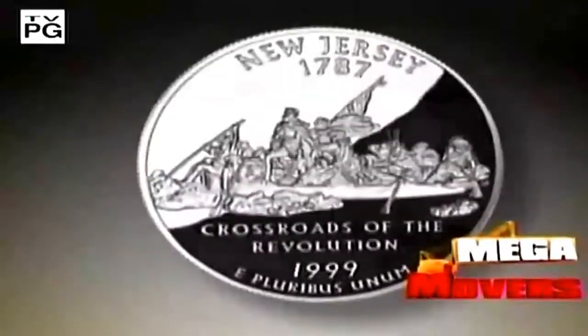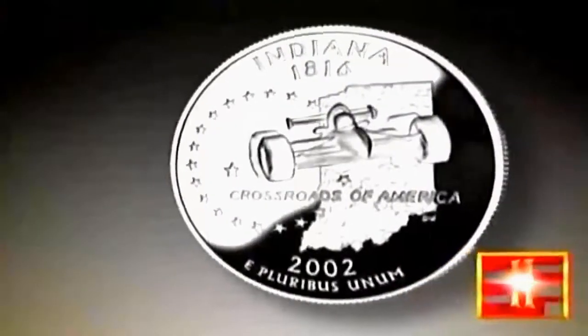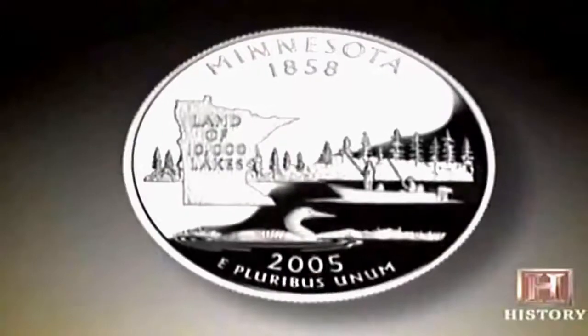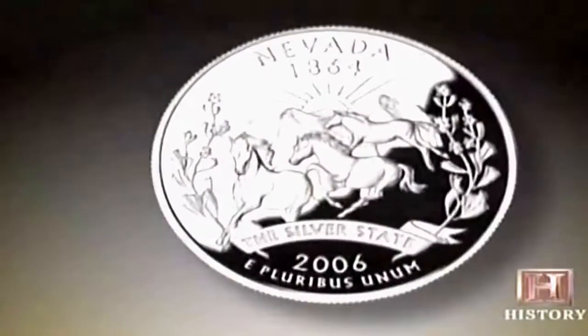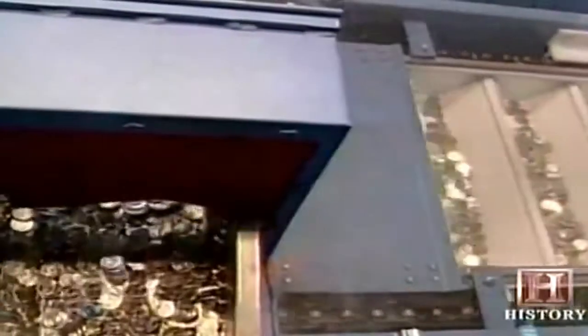In 1999, the United States Mint gave the quarter a new look. George Washington still adorns the face, but you can never be sure which of the United States might be emblazoned on the reverse. Every 10 weeks until 2008, the Mint will roll out a new quarter honoring a different state in the order that it joined the Union. 140 million Americans are caught up in collecting the coins, and the Mint continues hammering them out by the ton to keep pace with demand.